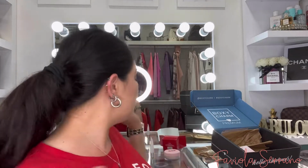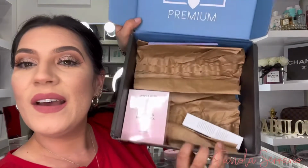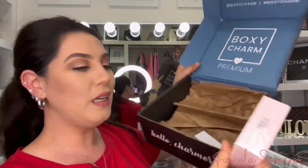So I am impressed with this box. I don't know about this one. I don't know how I feel about the wand, but I'm loving the box because so far we are getting the makeup items that we love. All right, so that's three products down. Let's see what this one is.